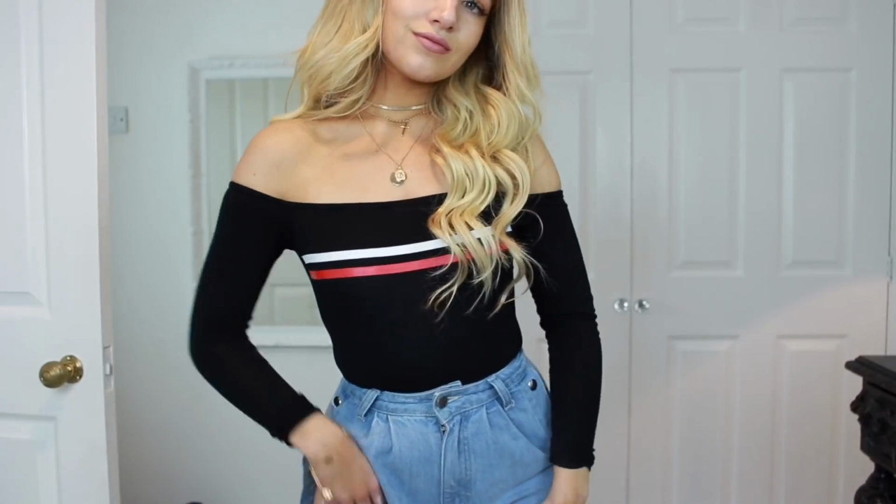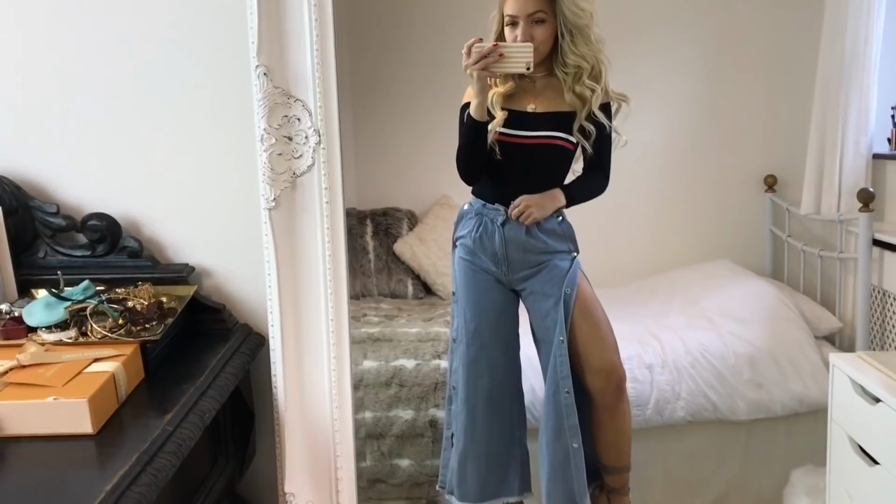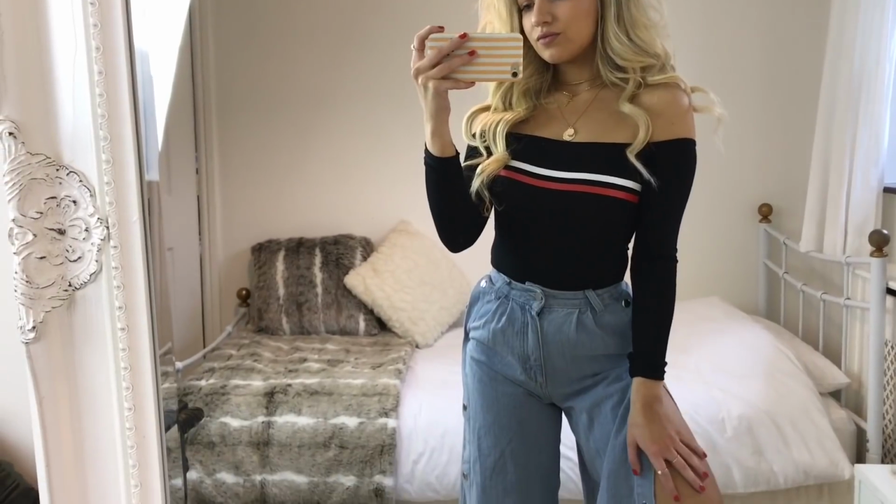For my third outfit, I've got on a black Bordeaux bodysuit from Pretty Little Thing. The stripes on this kind of remind me of Balenciaga, but the best thing about it is the fit of it. I just think you could style it with so many different things like skirts or shorts or different coloured jeans.